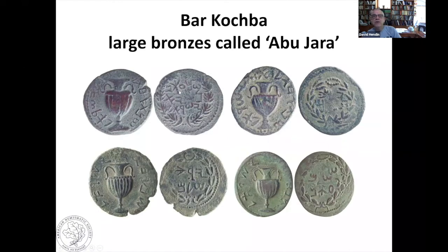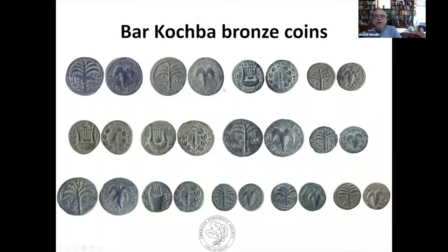Bar Kokhba also issued these large bronzes. They're called Abu Jara, not for any Bar Kokhba reason, but because Abu Jara in Arabic means father of the jar. And it's very common for Arab men in Jerusalem to be nicknamed the father of their first son. So at some point, somebody jokingly called this coin the father of the jar, and it stuck. That's why they're called Abu Jara. And of course, Bar Kokhba also issued a large group of types of bronze coins, from the middle bronzes and the large bronzes to the small bronzes.